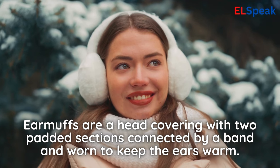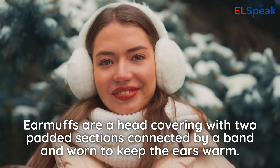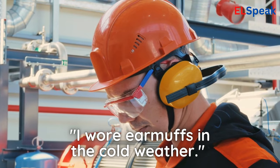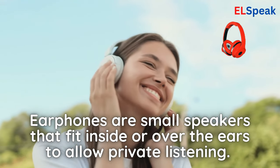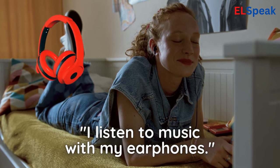Earmuffs. Earmuffs are a head covering with two padded sections connected by a band and worn to keep the ears warm. I wore earmuffs in the cold weather. Earphones. Earphones are small speakers that fit inside or over the ears to allow private listening. I listen to music with my earphones.